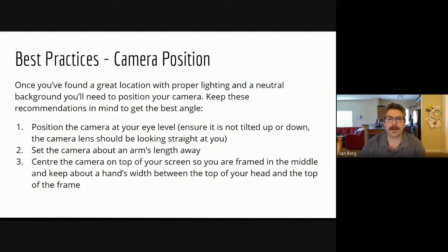So I'm just going to stick out my arm, and we can see that I'm about an arm's length away from the camera. And this just nicely puts me in the frame. I'm not too close where I'm overpowering the image. I'm not too far away that it looks like I'm disengaged.